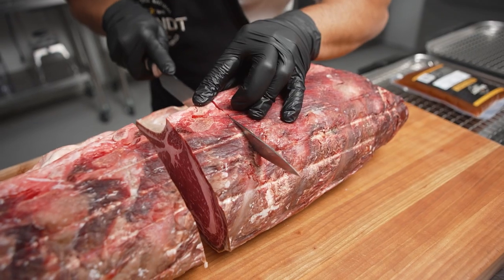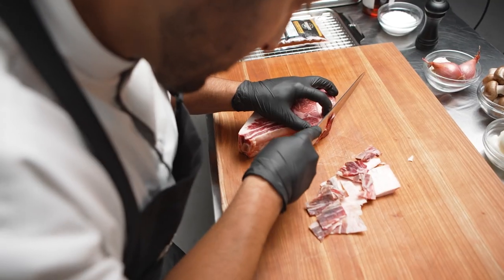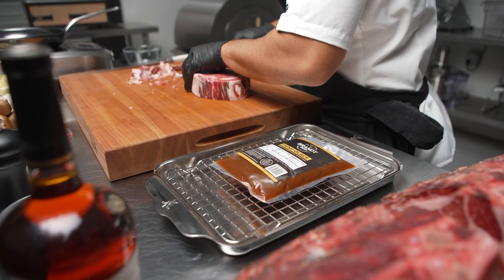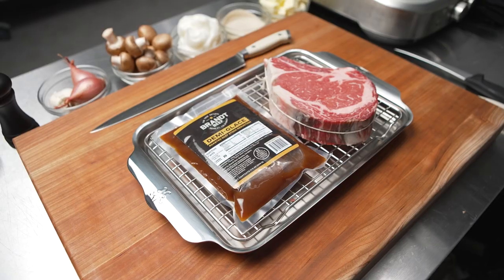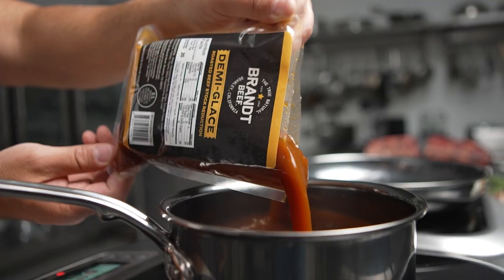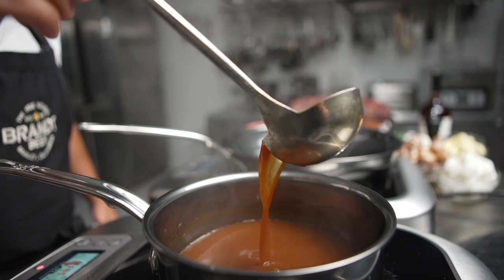Our demi is made in a way that the chef would make it, so we've eliminated that whole step with attention to detail, care, and execution. It's just a huge benefit to have it already prepackaged conveniently in your freezer, ready to use. This product starts from a third generation family, the Brandt family in Southern California, made from all natural Holstein beef, no antibiotics, no hormones.